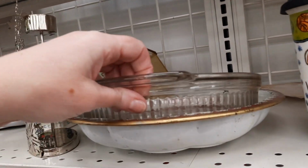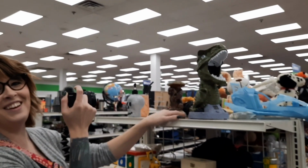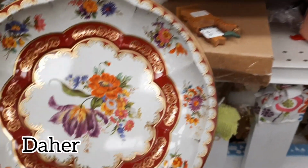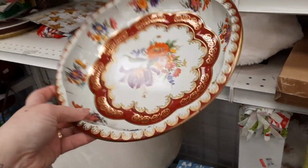Oh, here's a tin. I don't know. That's a big... Is that a clock? I don't know what it is. It's got like a little hole in its hat. Maybe something shoots at you out of its mouth. That tin bowl, after struggling to get it out from underneath that other piece, it had a lot of scratches and damages on it, so I left it on the shelf.